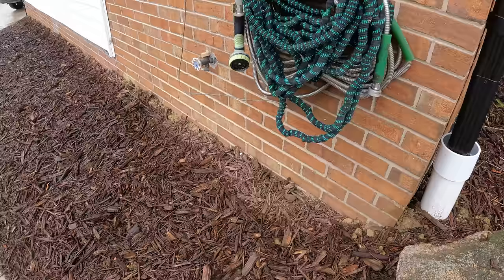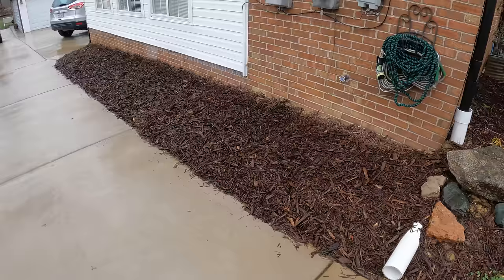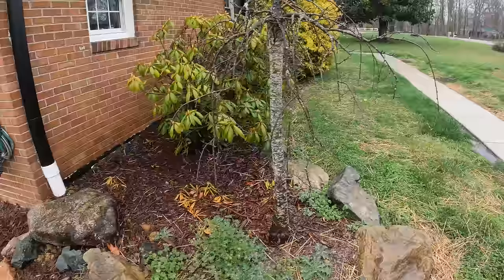So anytime we do some grading like this, that's what we're looking for. We're looking for that dry line, and you can't fake that. So that tells us that the water is definitely staying off of that area. And anyway, I talked to the homeowner and asked her how it's going, has there been any flooding and whatnot? And she said, no, everything's good to go.